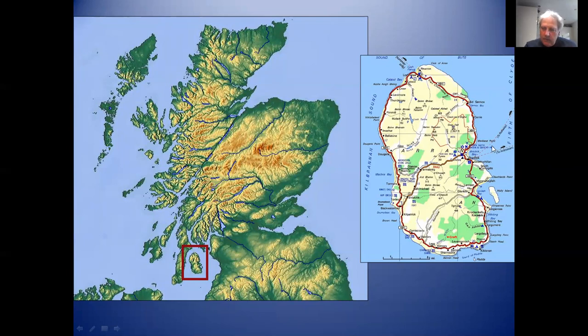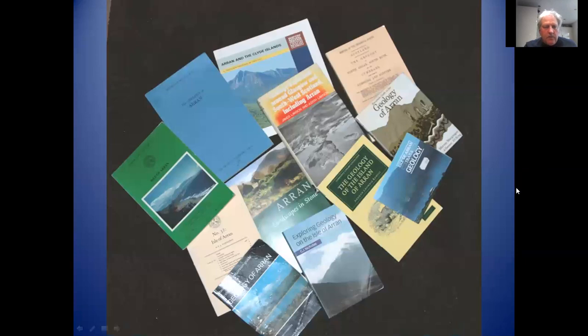And so I started looking into the geology of the island and amassed a small collection of literature on the subject, ranging from the 29p leaflet from the Tourist Information Shop, which is actually very, very good, to the Geological Association guides and the Geological Survey memoirs and things. So there's an awful lot of information there.